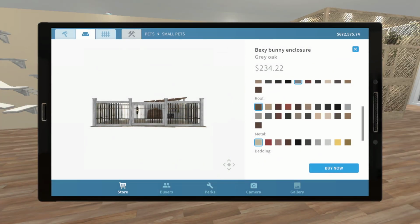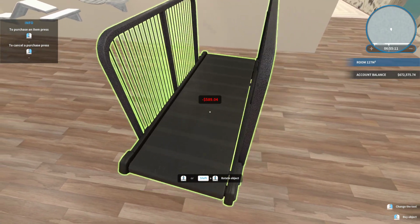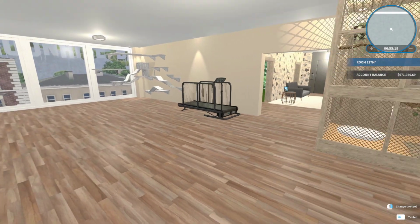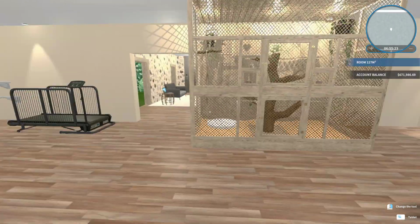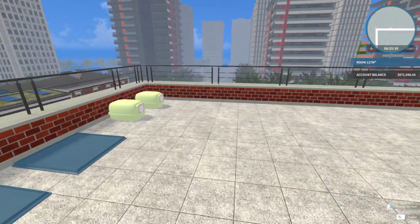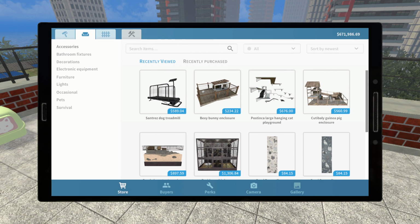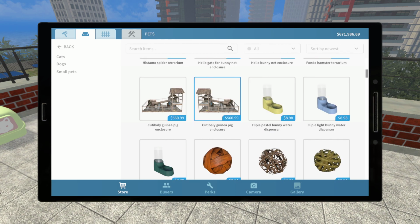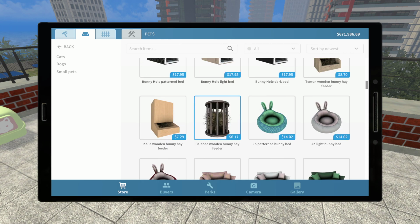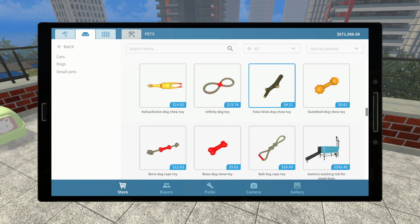And we get the dogs. Here we go. Treadmill. So, and I also made this my office because that's the only way to have the animals, as far as I know, start using this stuff and everything. Okay. Bunny teether. Bunny water. Now, I don't know what to do. I don't know what I'm supposed to be doing about all the bunny feeding stuff. Pascal Frisbee. So we're going to put all the animal toys in the other room.